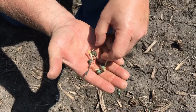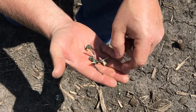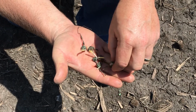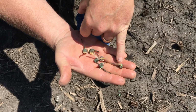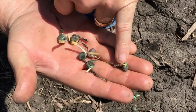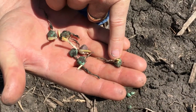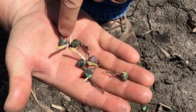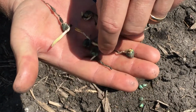What you're going to find in these fields are seeds at varying stages. That's what we get when you've got soil conditions like we had. This seed here was probably in a wetter area where it had a lot less oxygen, was in a saturated soil condition for more days. That one I'm concerned is not going to make it up. On the other end of the spectrum, this first one we talked about was probably in a better drained area, a little more oxygen in the soil, and you can see we've got everything in between.